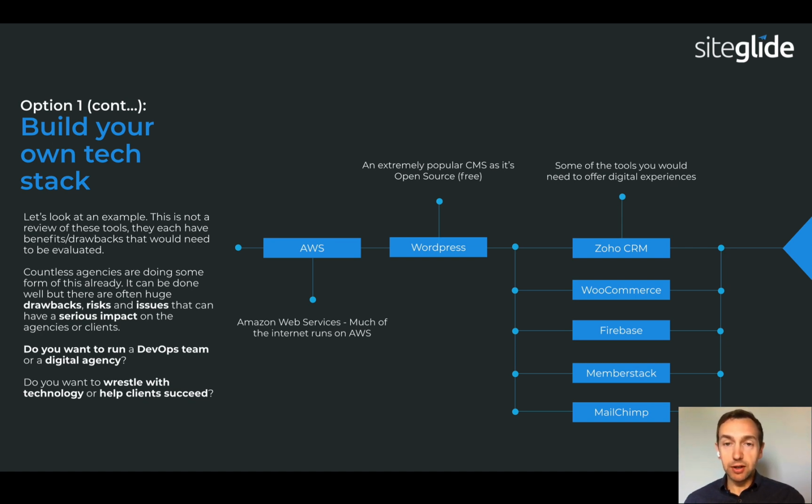So you'd have to connect all of that up, but you've got to work out whether you can send the specific information that you want to and automate all the processes.